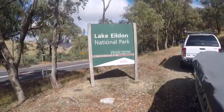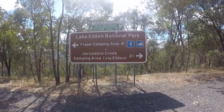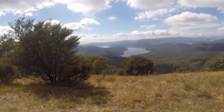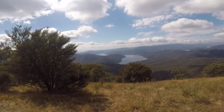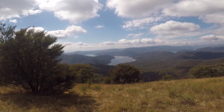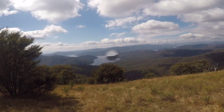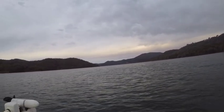Lake Eildon is nestled between the two rural towns of Mansfield and Eildon. The dam was constructed back in 1915 to supply drinking water, irrigation and hydroelectricity. The dam is the equivalent of six Sydney harbours when full, and the fishing is our target species Murray cod, carp, brown and rainbow trout and golden perch or yellow belly.